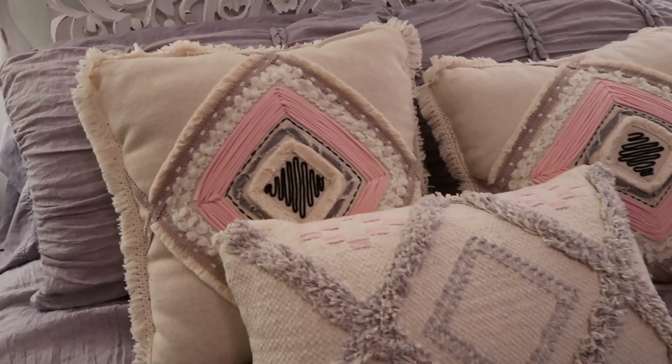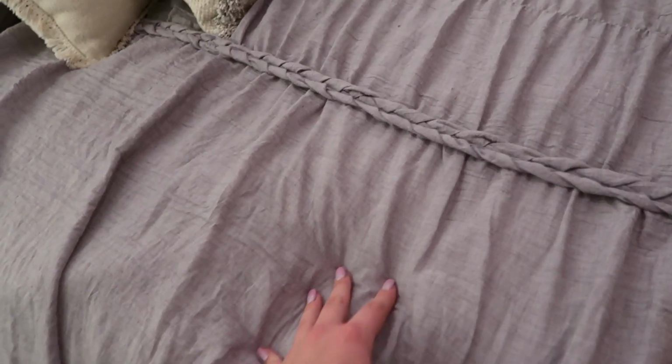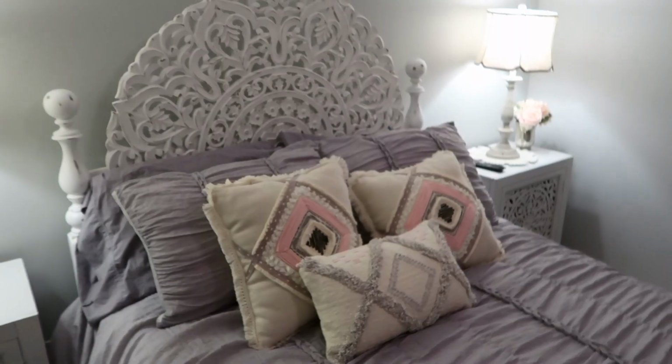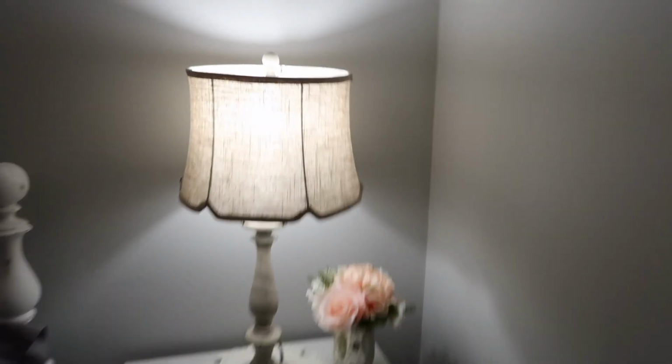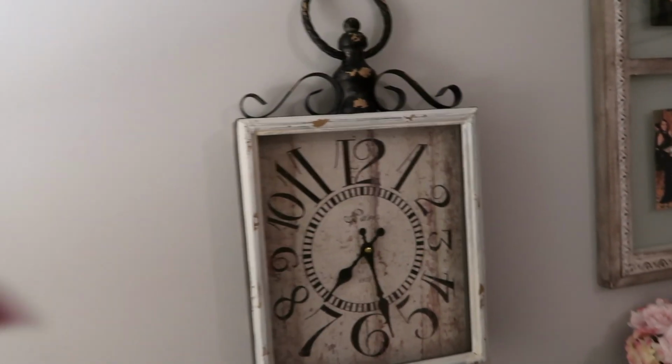I think my bed is so pretty. This comforter is from the Lauren Conrad collection. Blanket is Kate Spade. I'm not sure where the pillows are from. So then over here, just another nightstand. I have this cute little vintage clock.